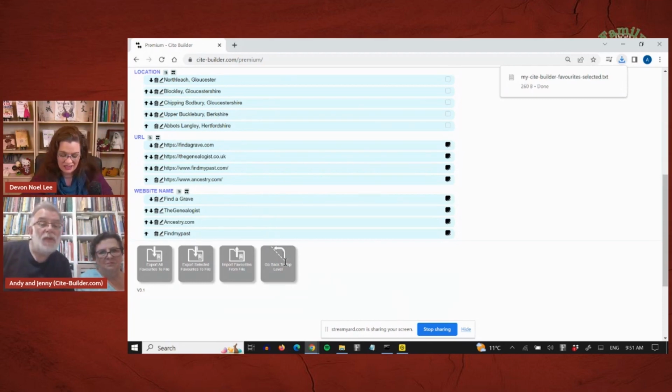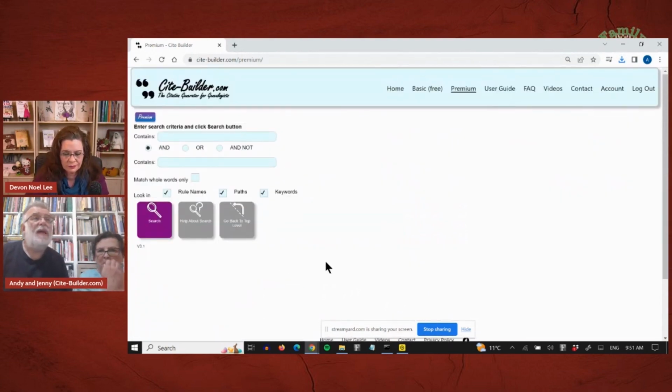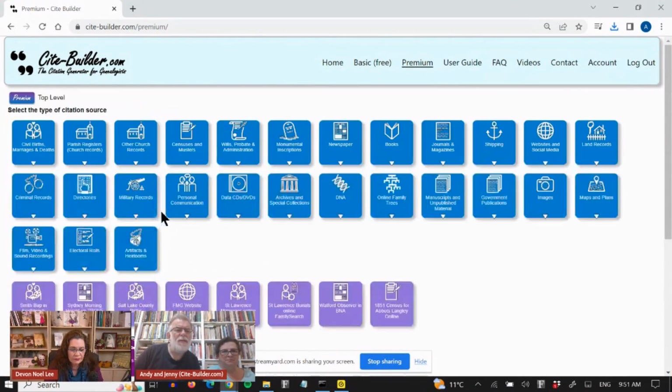Now, the last thing I want to show you is the rules search. There are 450 plus rules in there at the moment. And you might think, well, let's say I want to cite a family Bible. I'm going to go back to the top level. Now, to cite a family Bible, is it a book? Is it an artifact or an heirloom? Where is it? You could spend some time searching down. Some of these levels go down 3 or 4 levels.